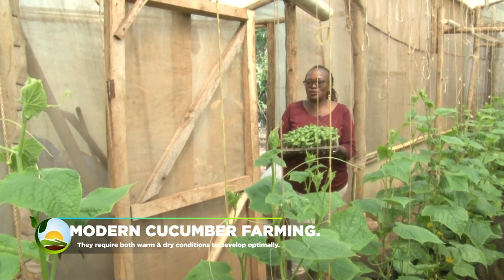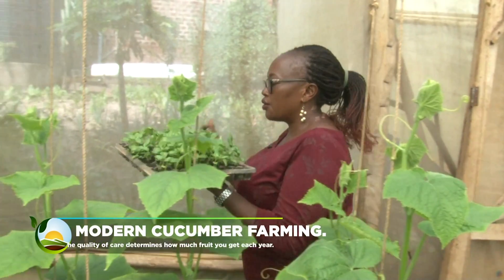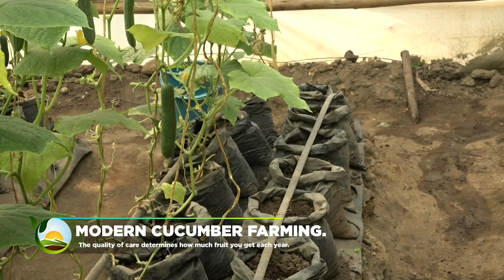So we are going to transplant our seedlings. We are now going to the main greenhouse where we do the transplanting.